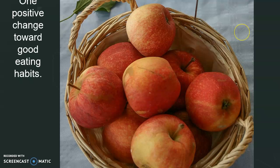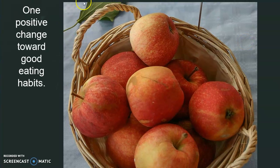Now, a different scenario. A juicy, mouth-watering Fuji apple, crunchy, full of nutrients for your body. It's a positive change toward good eating habits, and you feel light and ready for action, unlike that piece of cake that makes you feel heavy and ready for a nap.